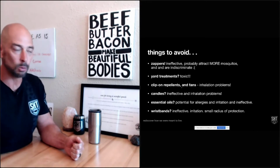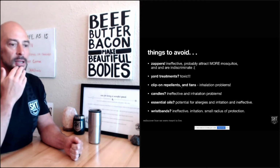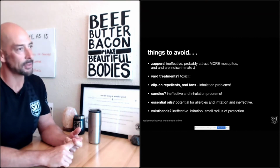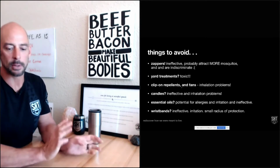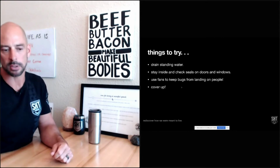Unfortunately, essential oils, and I used to be this big advocate for essential oils. I'm not saying that I'm not for certain things, but they just don't tend to provide the protection that we're looking for. doTERRA has the, what is it called? TerraShield. And I would take that out and use it religiously, and I still got bit like mad. And then some people have reactions to some of the concentrations in essential oils. And then same with wristbands, probably not effective. Small radius protection, maybe you're inhaling what's in it.